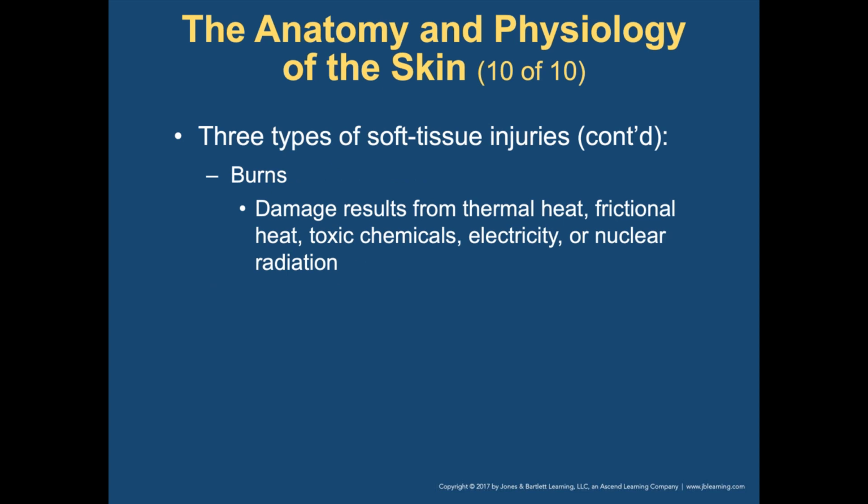So burns. Damage results from thermal, friction, toxic, electrical, and nuclear causes. You can see all but probably nuclear in your area. Sometimes you'll get radiation burns from your chemo patients. You'll have a radiation toxicity. Somebody that works at a plant and forgets their meters.